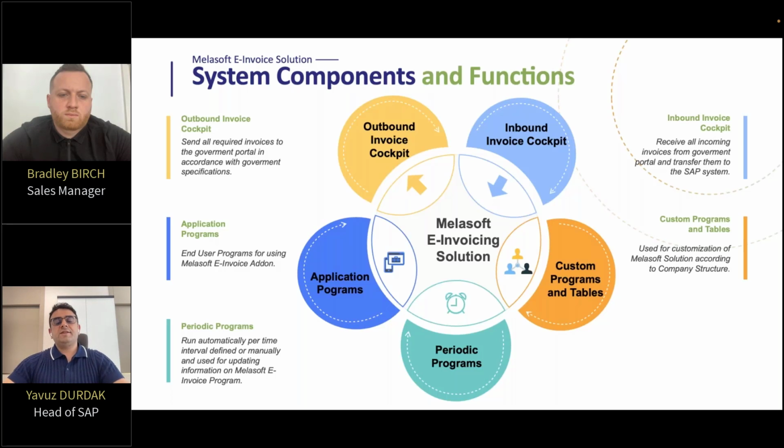The application programs are the end-user programs that are used for our solution. We have periodic programs that are used for updating the information, especially new invoice information or invoice status information. This information is updated by using periodic programs. And finally, we have custom programs and tables. These custom programs and tables are used for customization of our solution for your company's requirements. So to shape our solution according to your company's needs and necessities, we use these customization programs and tables.